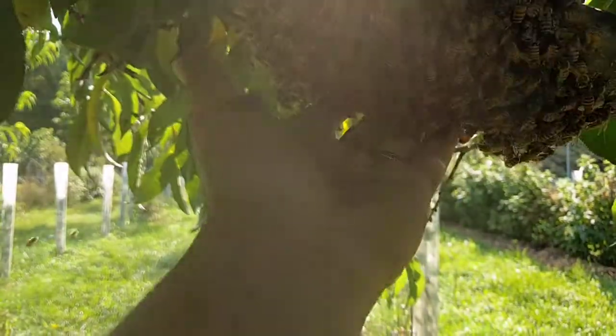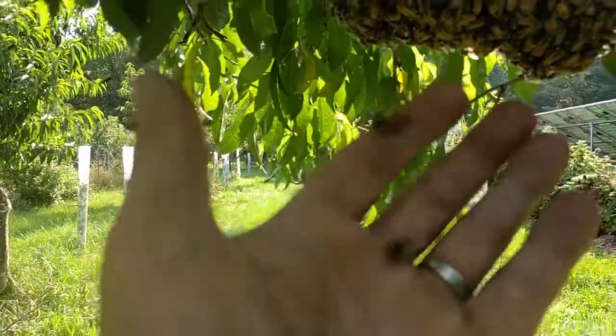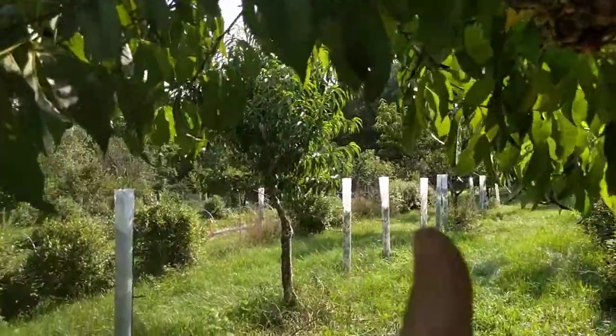I could touch them and they'll get right on my hands and all. The thing is, I don't want to disturb them or bother them. I'm hooked on a branch here.